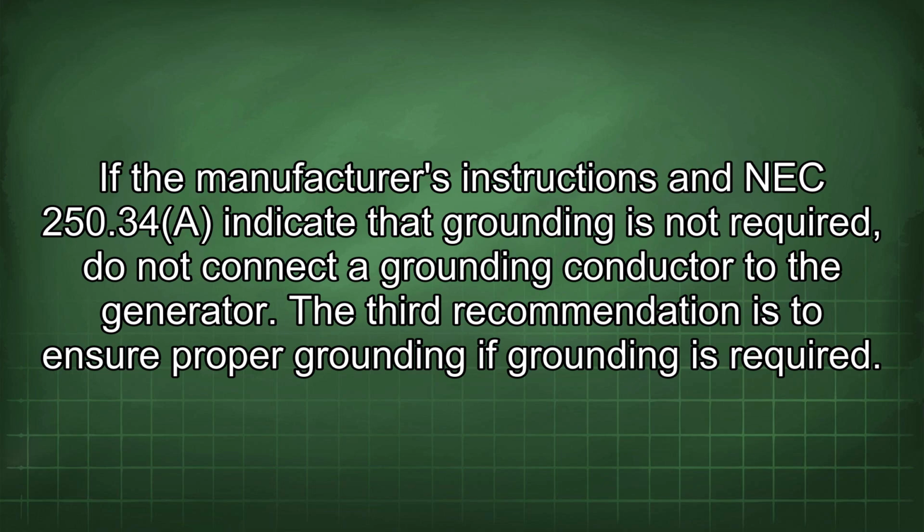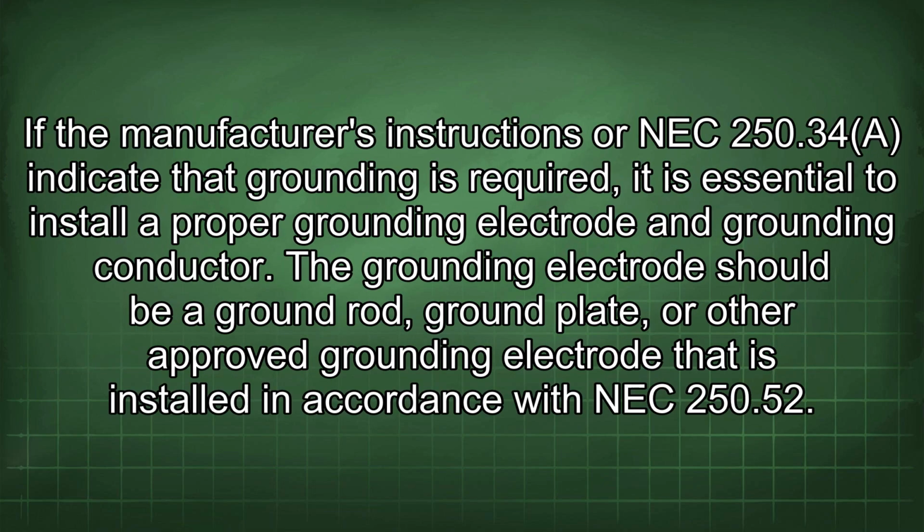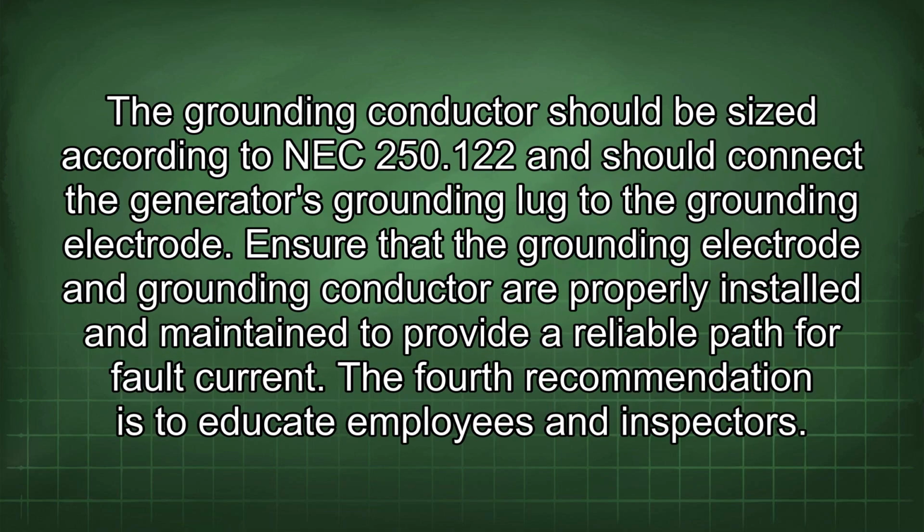The third recommendation is to ensure proper grounding if grounding is required. If the manufacturer's instructions or NEC 250.34 indicate that grounding is required, it is essential to install a proper grounding electrode and grounding conductor. The grounding electrode should be a ground rod, ground plate, or other approved grounding electrode that is installed in accordance with NEC 250.52. The grounding conductor should be sized according to NEC 250.122 and should connect the generator's grounding lug to the grounding electrode. Ensure that the grounding electrode and grounding conductor are properly installed and maintained to provide a reliable path for fault current.